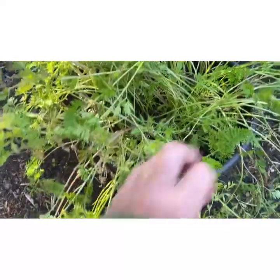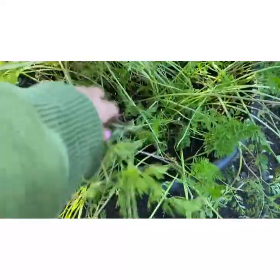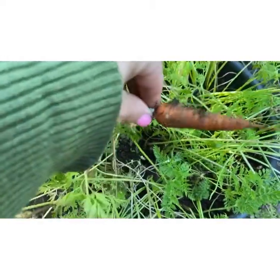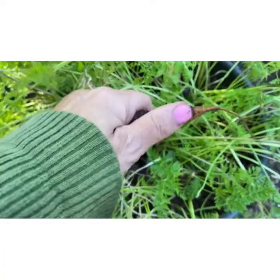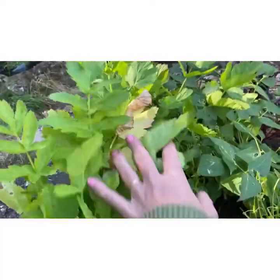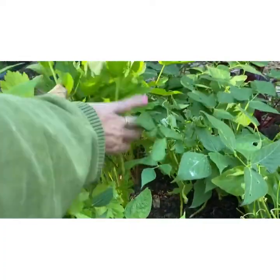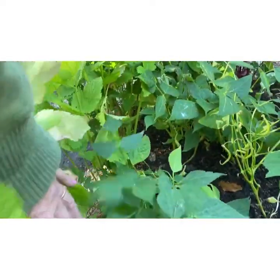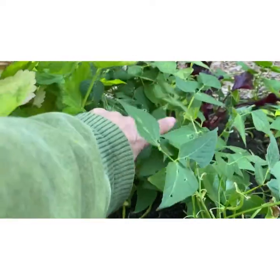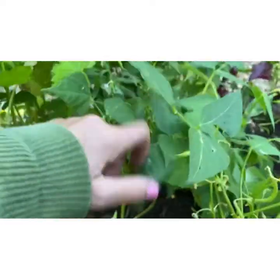I've also got carrots in buckets like this. So this is filled with like a really sandy mix. There you go, there's one. It's not the biggest thing, but really super tasty. These are my parsnips here. I've only done one row of them. I've got another plot where I've put quite a lot of them. I don't actually eat that many, so I just did a token few in this garden.